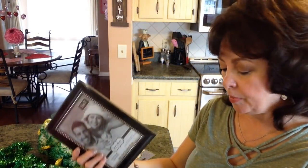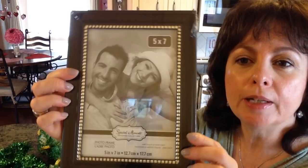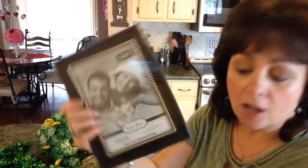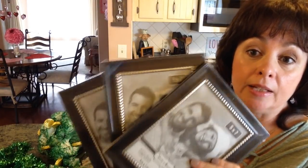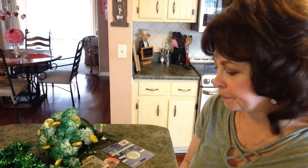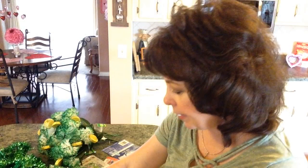Then I picked up 3 of these 5x7 picture frames. And it's always good to have these around because you never know when you need them. And if you have them on hand, you don't have to go out and look for them.